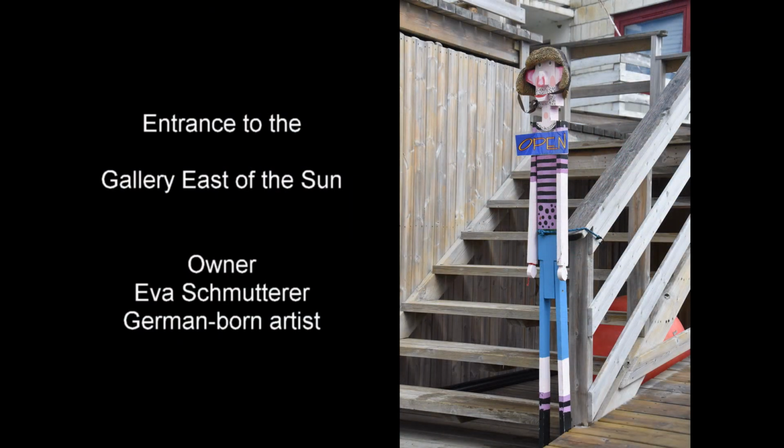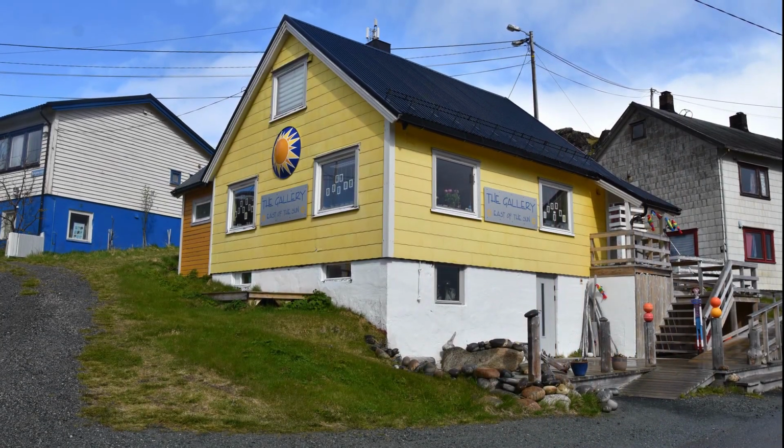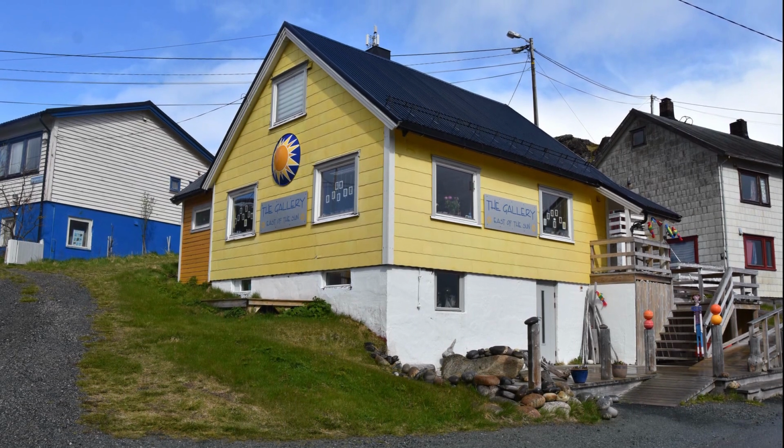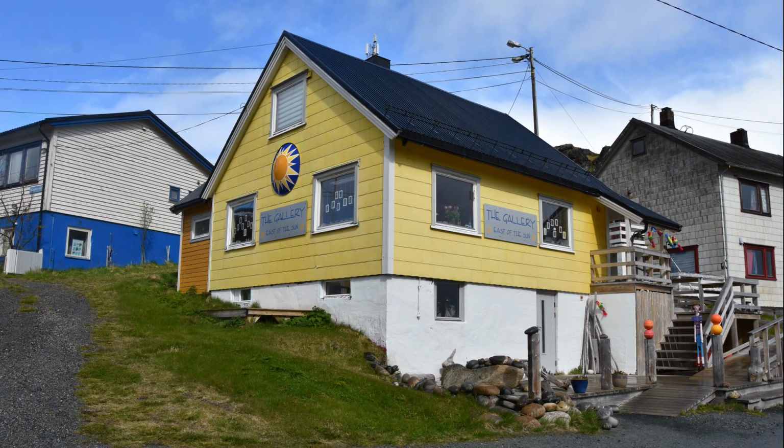Now inside is the entrance to the gallery East of the Sun. The top floor of this yellow house contains an art gallery which displays and sells the work of a German-born artist who lives in the village.